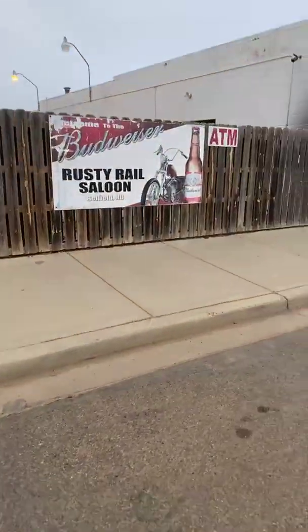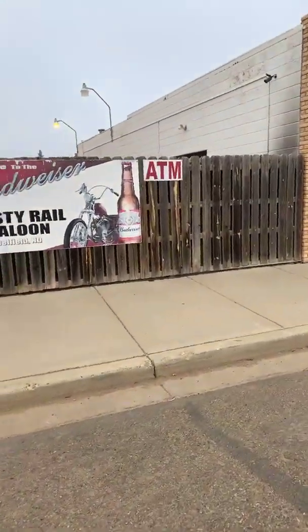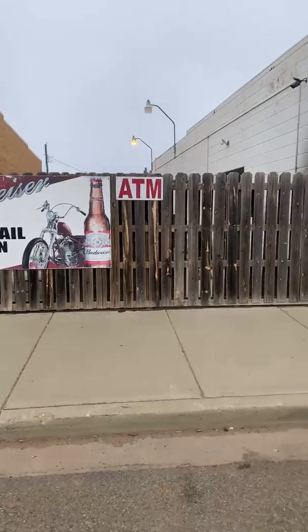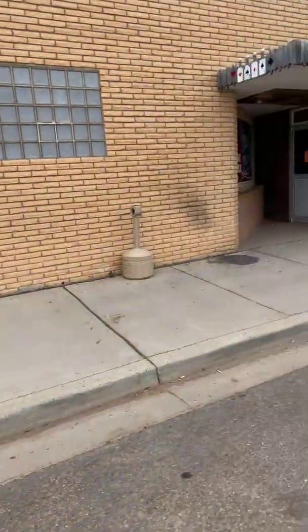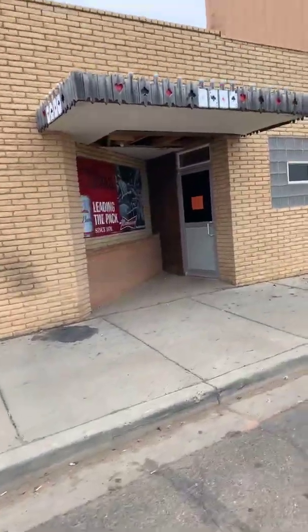And here's the Rusty Rail. This was Mike's Bar, now it's called the Rusty Rail. And there's a little plaza where you can have hamburgers and stuff. Steaks, they're good there too. Yeah, that was built by Mike.